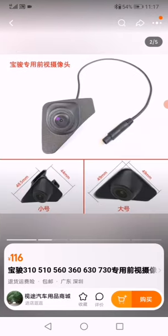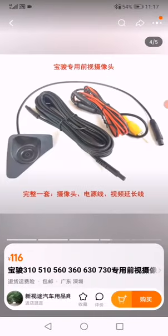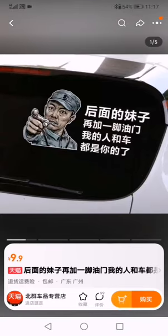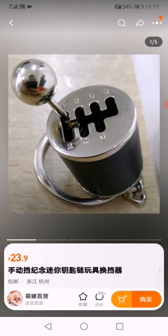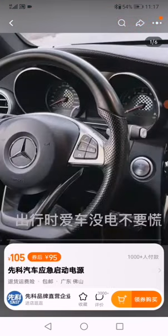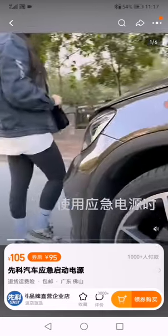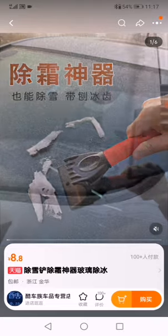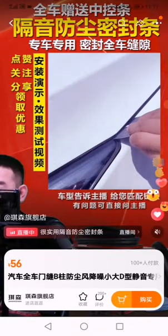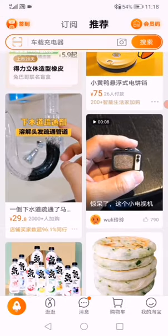Don't know what this is. It's a little camera. Is it a little camera? A little camera. What is this? No idea. A sticker, usually. A keychain that's a gear-changing thing. Key ring, I should say. I have no idea what's going on there. Another key ring. Ice scraper. Yeah, it's gone on to car stuff. Let's have a look at something else. It looks like a miniature telly.